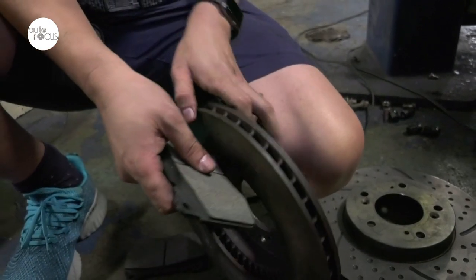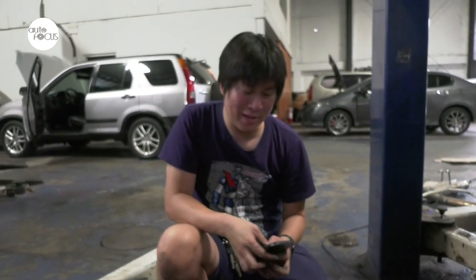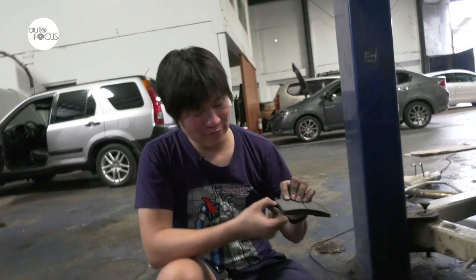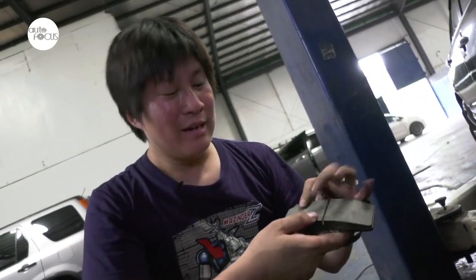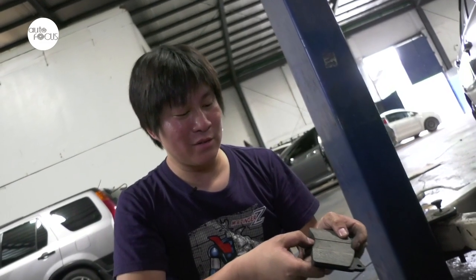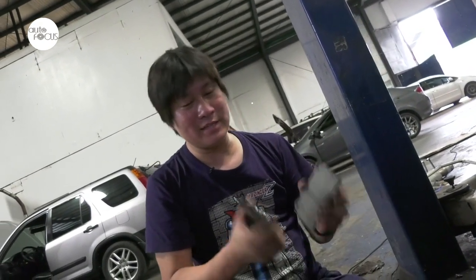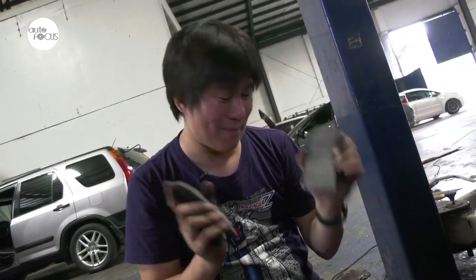This gets worn out over time. And the easiest way to see if it needs changing, you just simply take a look at it. You can see through your wheels and through the brake pads. If it goes down to this line, then yeah, time to change. And as this wears down, you will feel your brake pedal get deeper and deeper and deeper. When you change to a fresh set of pads, your brake pedal automatically becomes firm again, just like magic.